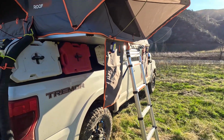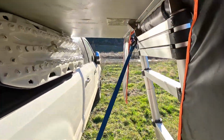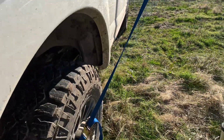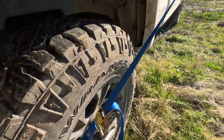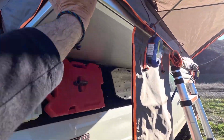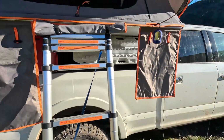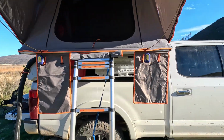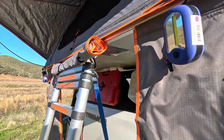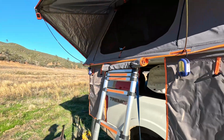So I figured best way to combat it is get a ratchet strap, a regular ratchet strap, and strap it to the hinge here. Put one of the hooks at the hinge, one of the hooks to your wheel, make sure it's tight, and this is not going anywhere. In addition, the leather now is nice and secure. So if Roof Nest, if you're watching this, maybe you can set some kind of a hook or a hoop here so we can just attach it.